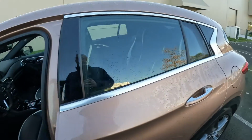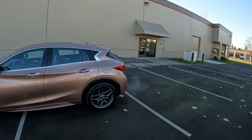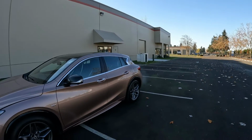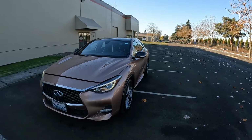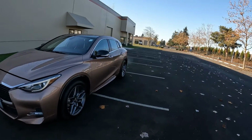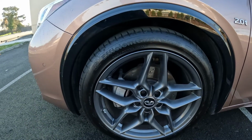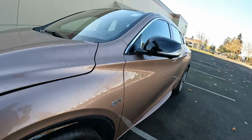Really cool color combination. This one's very popular, especially with people with like the rose gold Apple Watches and stuff like that. It's kind of a similar color. So whenever we get this unique color, I think we call it liquid copper, these always are very popular. So also the sport model of the QX30, you have this unique wheel and tire package with sportier rubber on them. You have the brake calipers with the Infiniti logo on them. You have the glossy trim around the wheel wells.